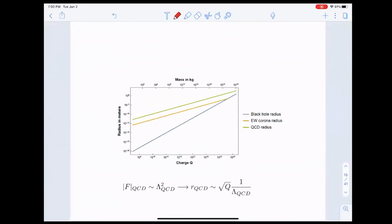So this is the same expression of the two radii. We have the radius of the black hole here, and then the radius of the corona here, which is bigger. This is a log-log plot, and this is the black hole here, which has a size of order the billiard ball and the mass of the Earth. If you wanted to have a black hole which is a few kilograms, it will be sitting somewhere here, with sizes which are roughly the size of a proton for the corona, and of course a much smaller size for the actual black hole.